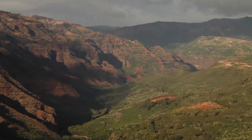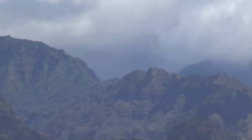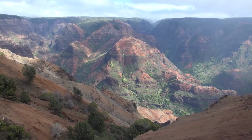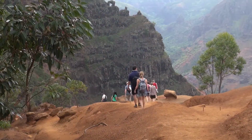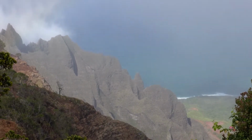The hike takes you through the most beautiful scenery, and most of it is walking on top of mountain ridges. It's 11 miles one way, so bring some water. If you're not into hiking, the Na Pali coast can be seen from a boat or a kayak. And for the ultimate view, helicopter tours are available.